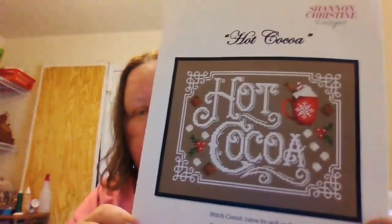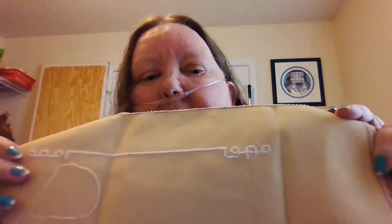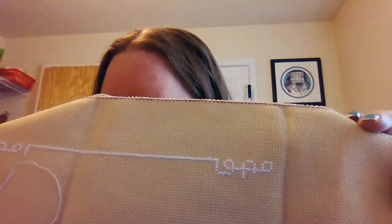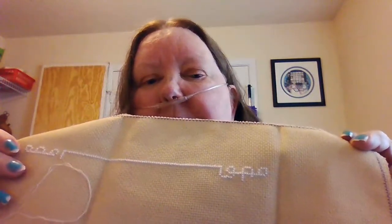Okay, and next is this one. Hot Cocoa, which I bought the wrong pattern for the stitch along, but I'm going to go ahead and do this one since I already bought it and already started stitching it. But this was for a stitch with Nicole Spohr. Let me make sure I get it right. If you check out her Flosstube, she does a weekly stitch along for these, and they're on week two. And I just got part of my border done so far.